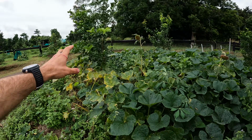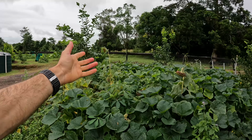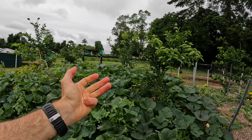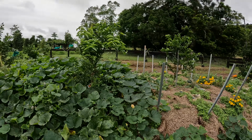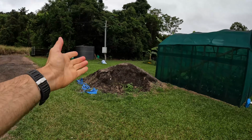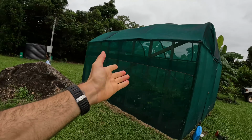Different varieties of citrus in here, which I'm going to prune and maintain. Classic citruses: your lime, your mandarin, your orange, your lemon, and grapefruit. Pretty sure that's all of them. Over here we've got potting mix for the greenhouse.